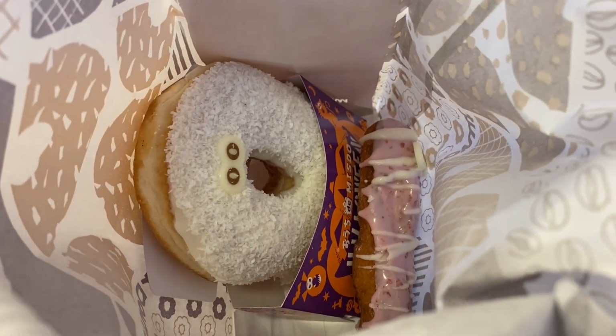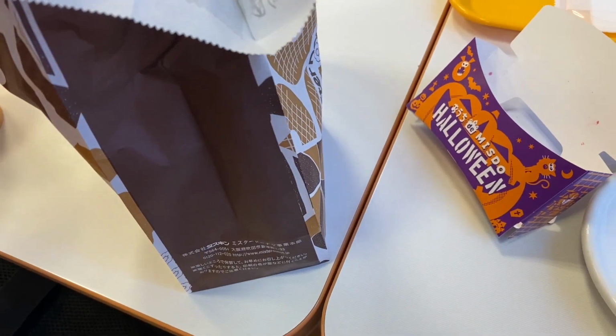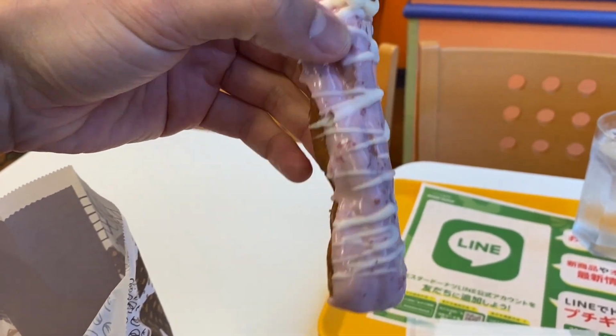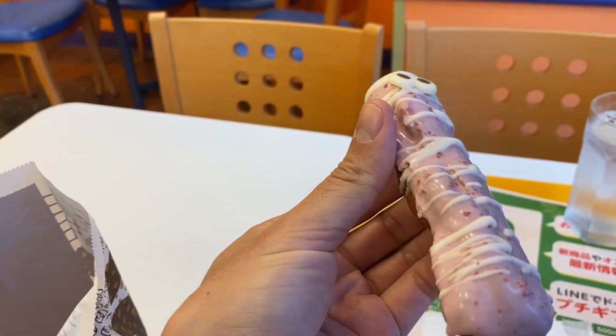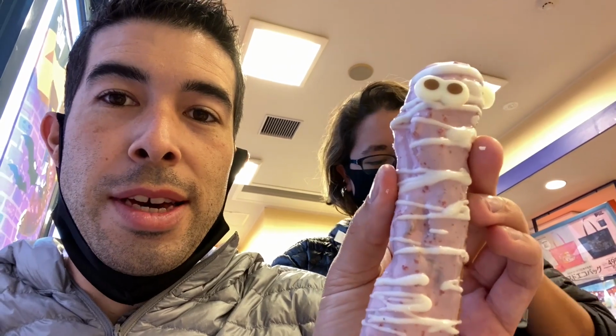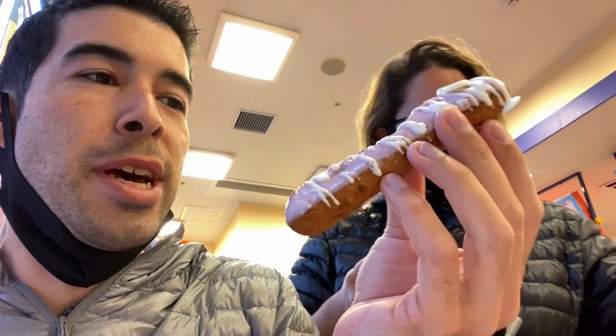Oh, there's another coconut, and she got the strawberry guy. Oh, he's cute. Yeah, he's supposed to be like a zombie. No, he's a mummy, right? Paper straws. Okay, let's take a bite out of him. I'll just take a small bite. Just kidding. You had no hope for him? Yeah, I don't think he's gonna be like that.